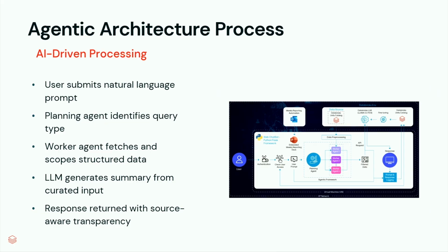Then a worker agent will scope the right data source and filter the data by the dimensions, for instance, the time frame, the printer product family, the market, the region, the country, you name it. Once it's done, it prepares the clean contextual input and passes that to the LLM model. The model then generates a response, and the user sees the result as well as the logic behind it. So everything can be traced all the way back to the source SQL, as well as the data source that was used.